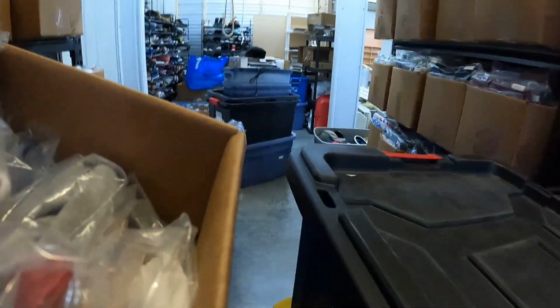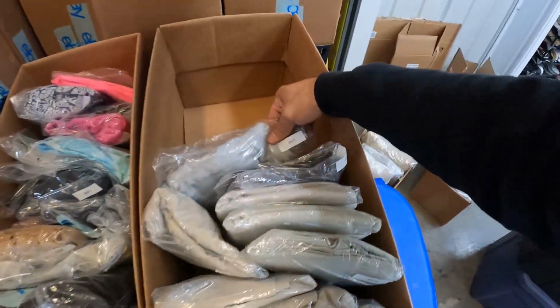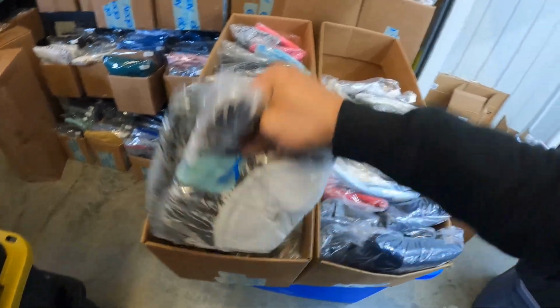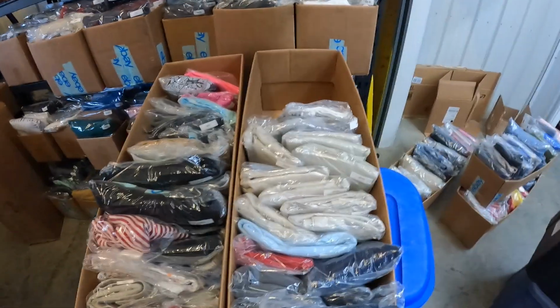So I'll take this box, slide it over. Now this box is 4624, and 4625 will go behind it. And then I'll just do that for the whole thing until it all gets consolidated over.